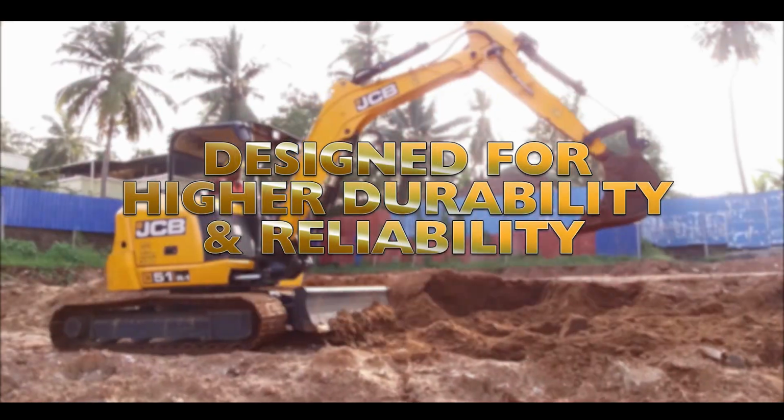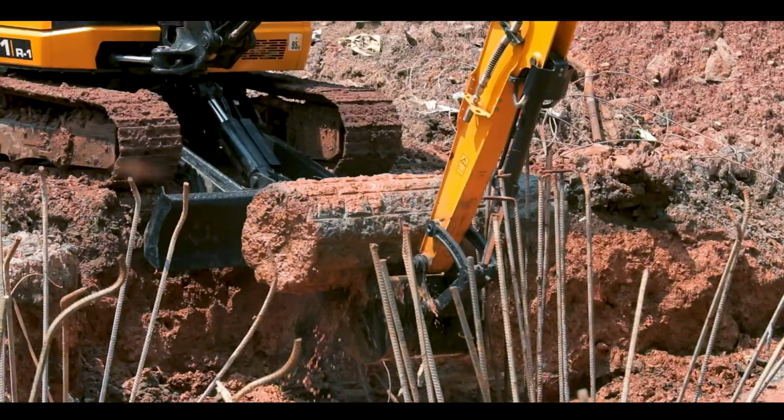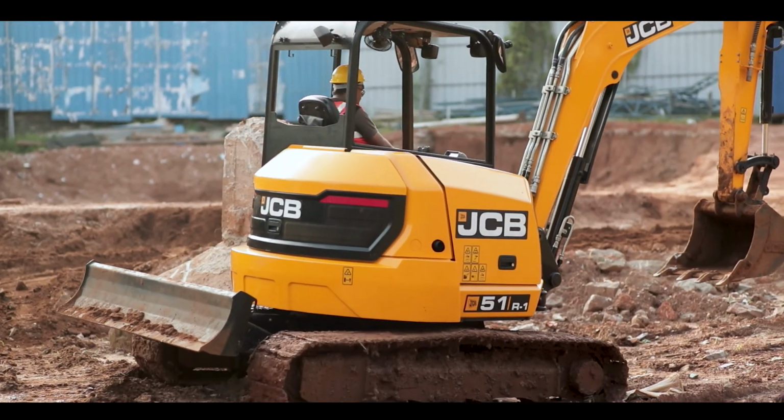Designed for higher durability and reliability. Heavy-duty boom and arm, single-piece cast king post, and heavy-duty steel undercarriage are highly durable.